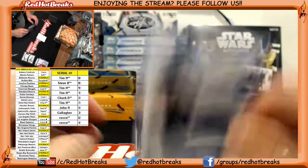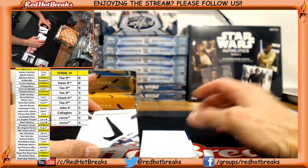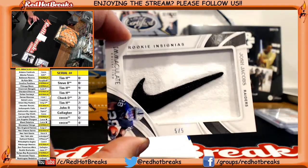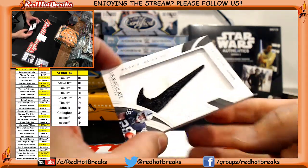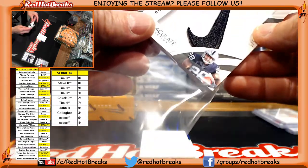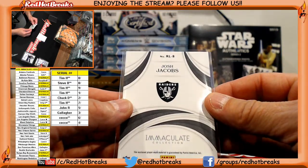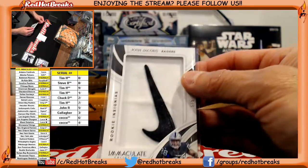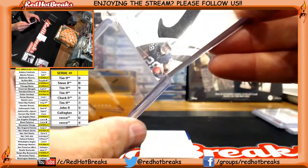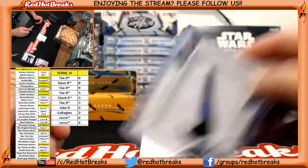I love this first off the line stuff. You know that? Oh, my gosh, for the Raiders. 5 of 5. Josh Jacobs swoosh. Rookie insignias. SP Steve. Where's he been? He had the first. He's been in here in a while, isn't it? Yeah. Josh Jacobs. Five of five.